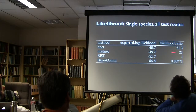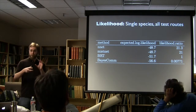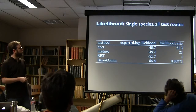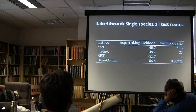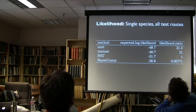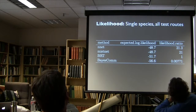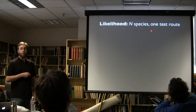If you use a neural network, something that combines information across species and tries to form this idea of niche space that I alluded to earlier, you can do quite a bit better. So for the average species or the typical species, I'm doing about 20, 21 times better than you can do with these single species black boxes. So that's nice. But what if you start thinking about multiple species?